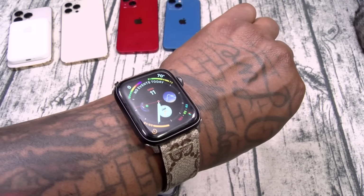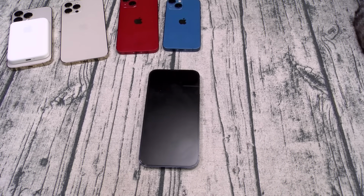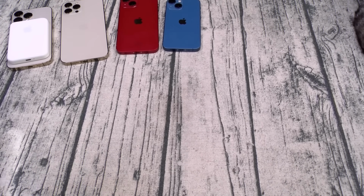All right, so Apple, it's time for always on displays. We got it on the Apple Watch. It's time to bring it onto the iPhone. All right, so no always on display. I don't like that.